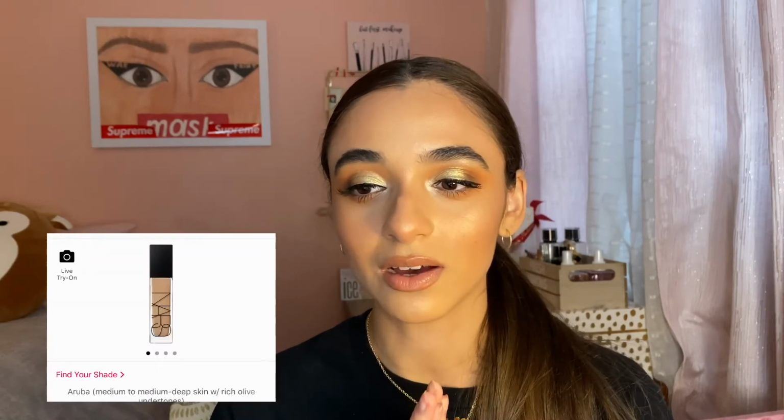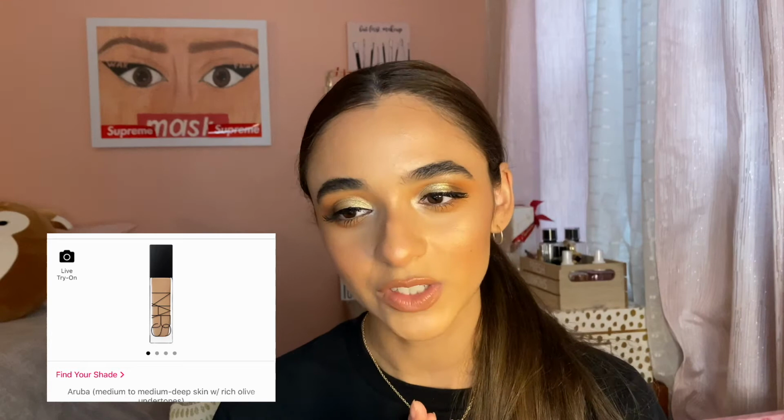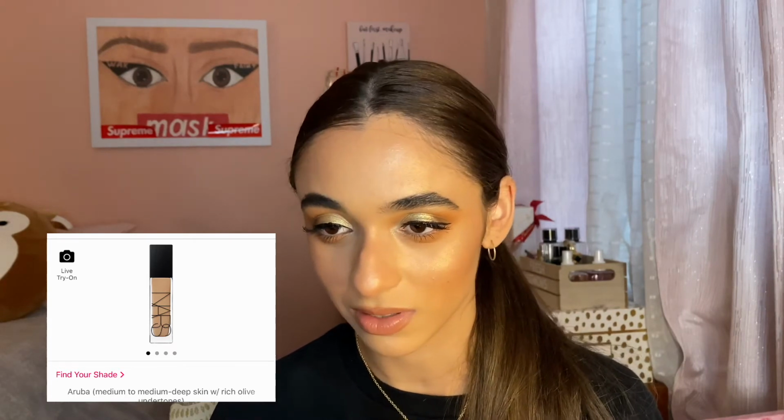Next, second to last product, almost there, is the Nars Natural Radiant Longwear Foundation. I have the shade Aruba because that's what I think it'd be. Medium deep. I don't think it's medium deep. This product actually went on sale, the mini ones. Or was it the mini sheer glow? It was also between this or the sheer glow.